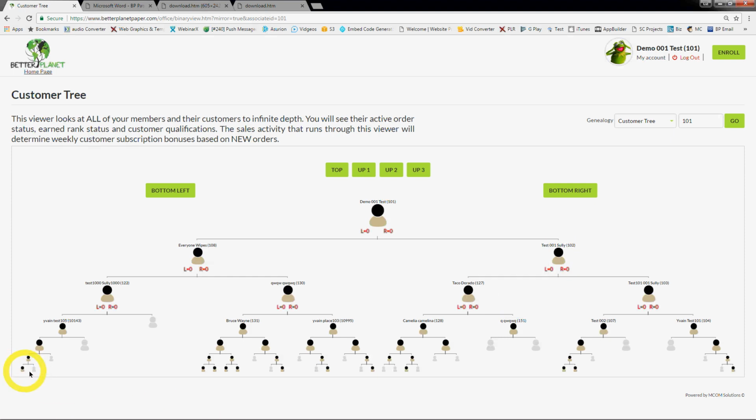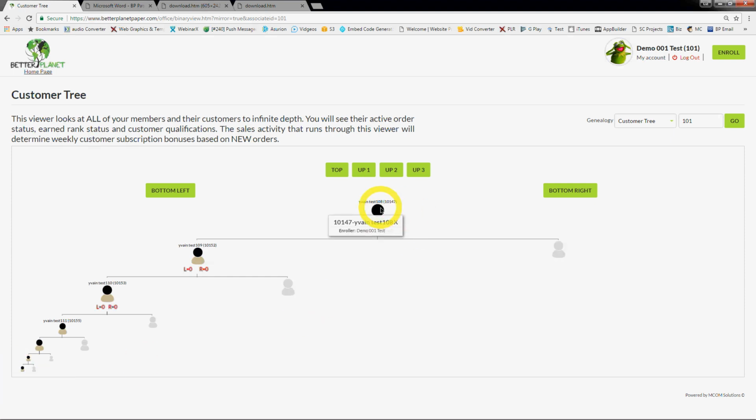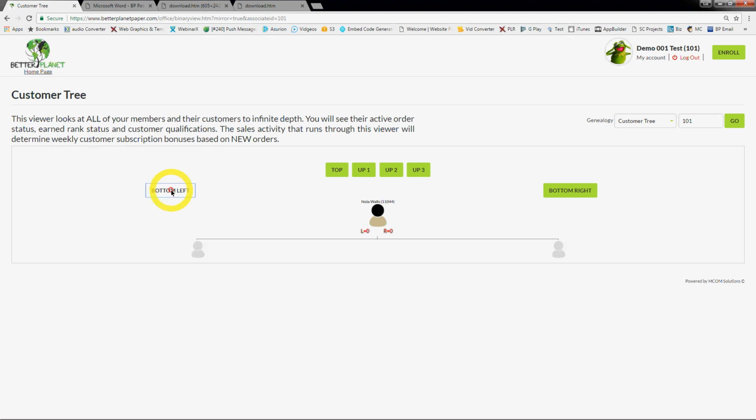Also, the other thing that you can do is you can click on the little avatar character, and it now takes that person up to the very top. And so you can see the organization and how it's growing. If you want to go down to the very bottom and work your way up, you can also do that.